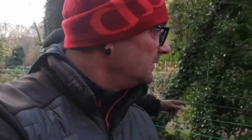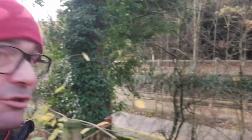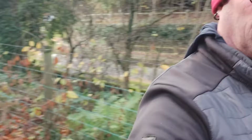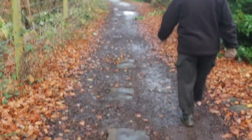Well, we are coming up to Barnsley area, aren't we? Look at that pond. It's some sort of drainage, I think it is, Dad. Some sort of dirty drainage. But further up this track, now we're starting to see a few more stones for the track again on this trail, as you can see.